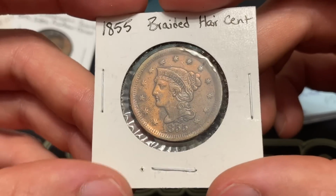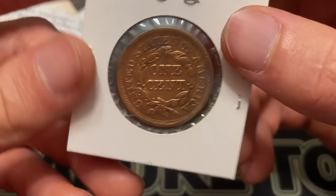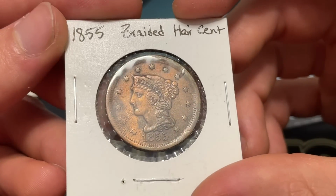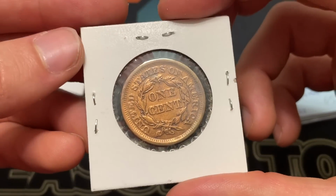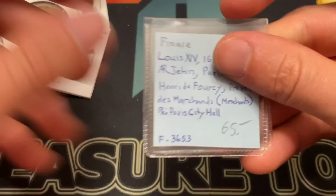And like this one also, this is not me criticizing the bag, but this is not mint state 1855. It's been cleaned, it's a details coin, but this one actually has nice detail appearance. It would make a great starter braided hair cent for somebody, and always fun. I think there's like the pointed fives and the rounded fives, and then our last one is a jeton.